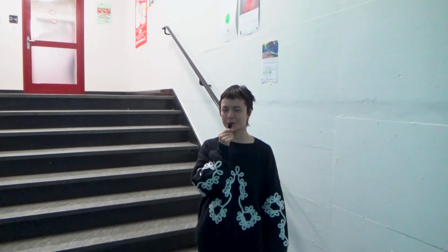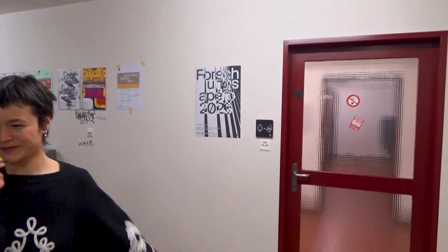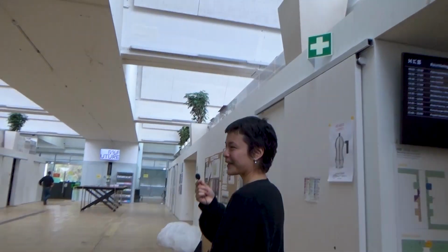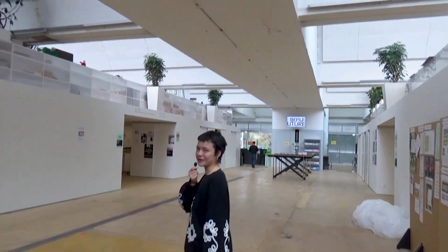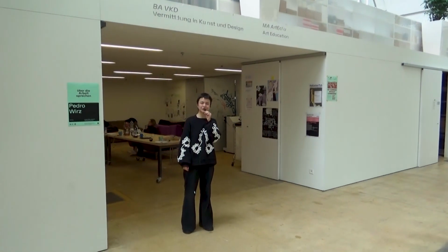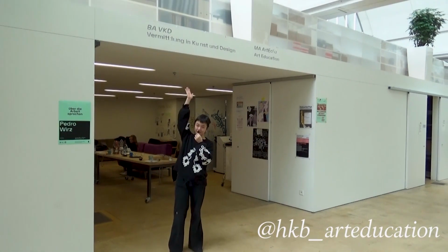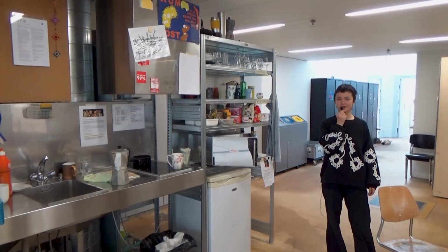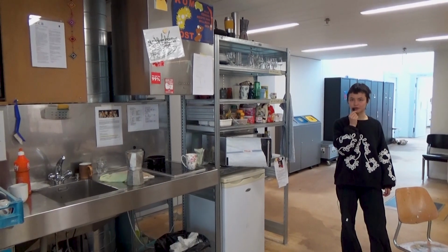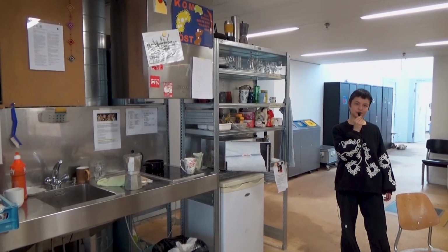Next I want to show you where our studio spaces are, and for that we'll have to go upstairs. These are our restrooms. And this is the second floor of the building with a second big hallway. First I want to show you the area where my studio space is, which is in the field of study of art education. Here you can see our kitchen, where we have the nice option to cook meals for ourselves, and we often eat together with other students.